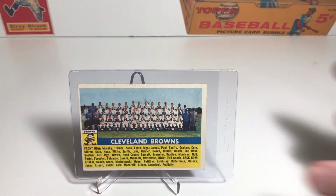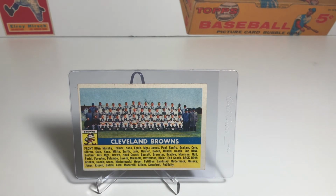Now, you guys know how I like my team cards. This is the Cleveland Browns team card. As you may remember, even though this is from the 1956 set, Topps used photos of 1955 teams. So this is really interesting because it actually has Otto Graham on the card, because he was on the 1955 team, which was his last season with the Browns, but he did not play on the 1956 team. So I think that's kind of an interesting thing there.